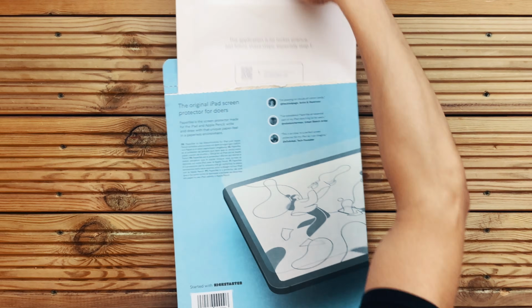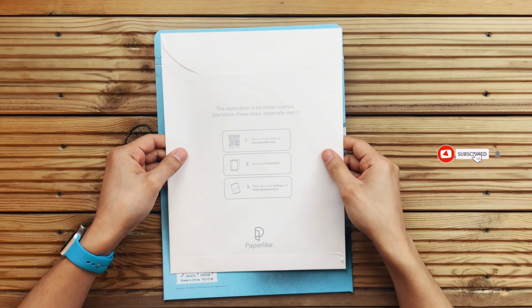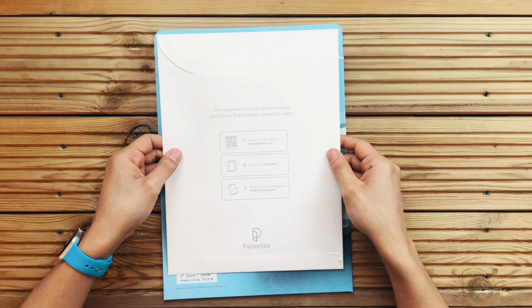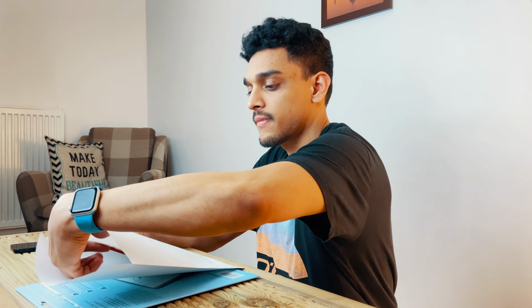Let's just get this out. The application is no rocket science, just follow these steps, especially step 1, watch how-to. They're telling you to go watch the video on Paperlike and apply your Paperlike, enjoy your writing and drawing experience. So let me just open this. I think I'm more excited to try this on because I'm so used to having all the other Apple products anyway. Oh wow, this is such a nice touch.